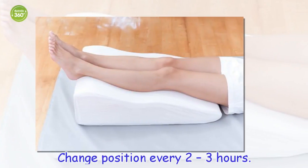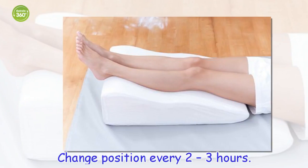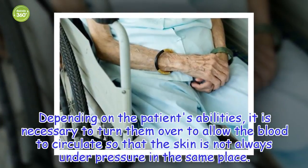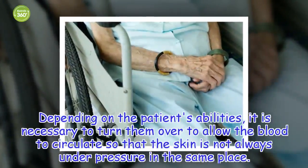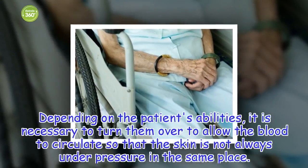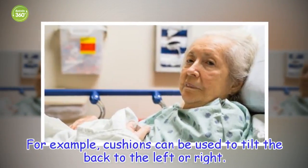Change position every 2-3 hours. Depending on the patient's abilities, it is necessary to turn them over to allow the blood to circulate so that the skin is not always under pressure in the same place. For example, cushions can be used to tilt the back to the left or right.